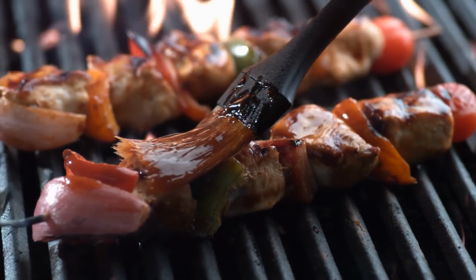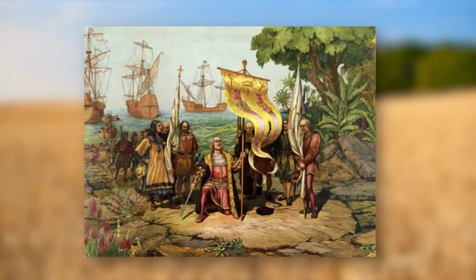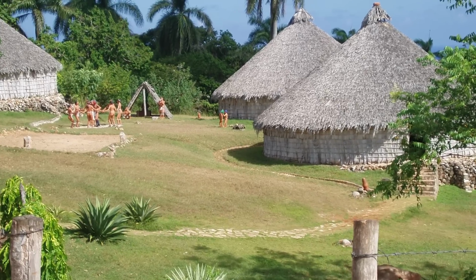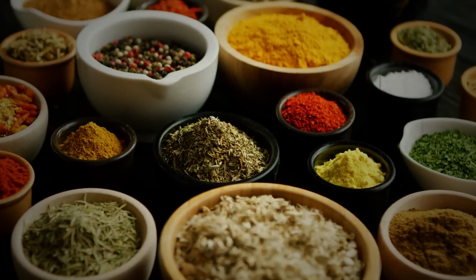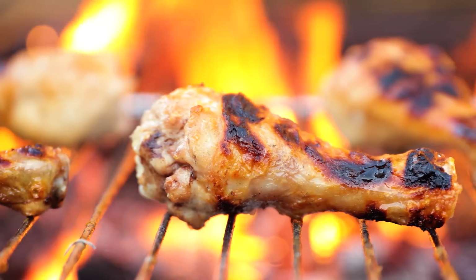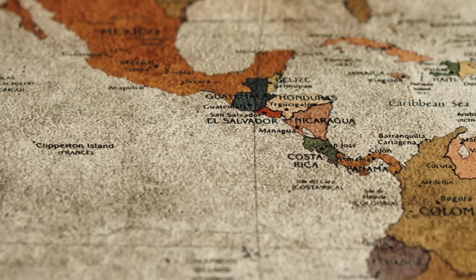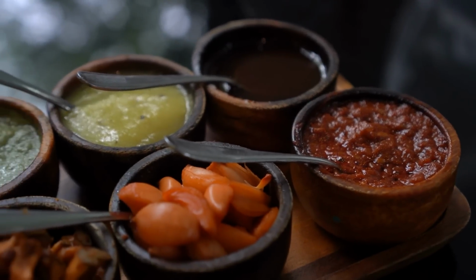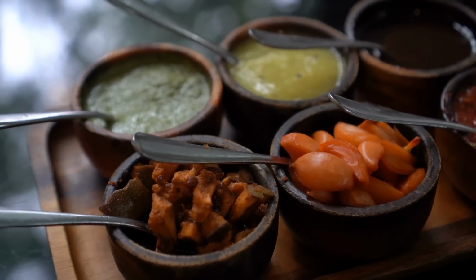Let's get started. The story of barbecue sauce begins with the arrival of Spanish explorers in the Caribbean during the 1500s. They encountered the Taino people who cooked meat on wooden frames called barbacoa and seasoned it with herbs, spices, and acidic marinades. The Spanish adopted this cooking style and introduced it to Europe, Africa, and the Americas. In the southern United States, barbecue as we know it evolved, and sauces emerged as essential components, influenced by African, European, and indigenous cooking traditions.